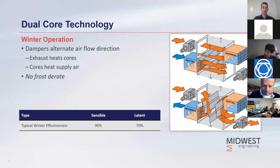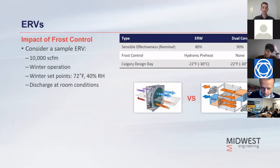So we'll compare here to look at specifically how much this frost mitigation impacts our effectiveness, comparing to a wheel and a dual core heat exchanger. So look at a sample 10,000 CFM ERV unit, Calgary winter operation, minus 30 Celsius outdoor temperature. The most common way to mitigate frost on a wheel is to use hydronic preheat. What that means is we just heat the outside air before it hits the heat exchanger to a point where it won't accumulate frost.